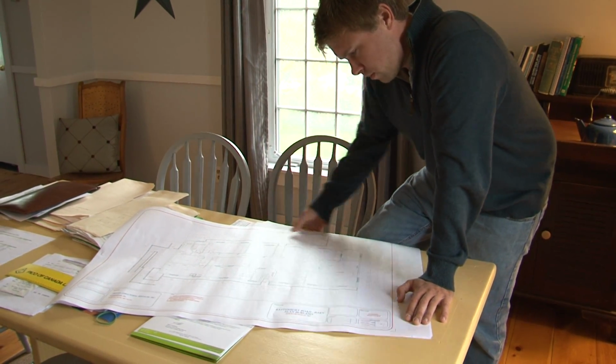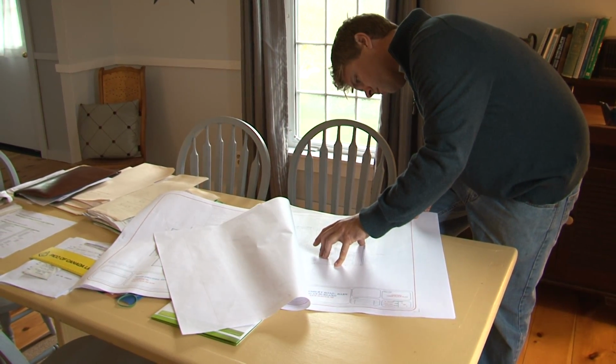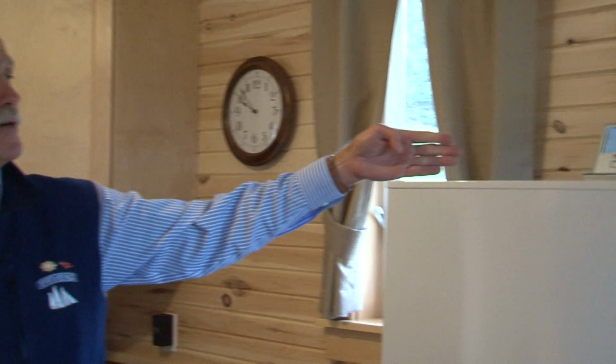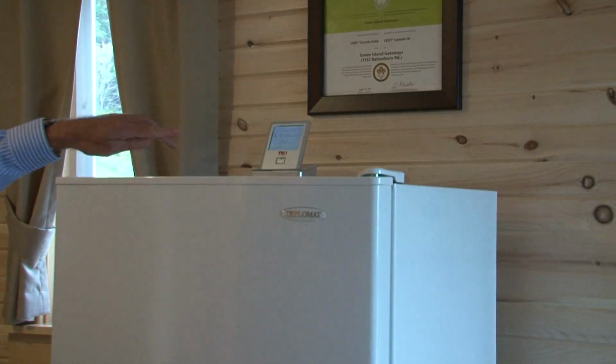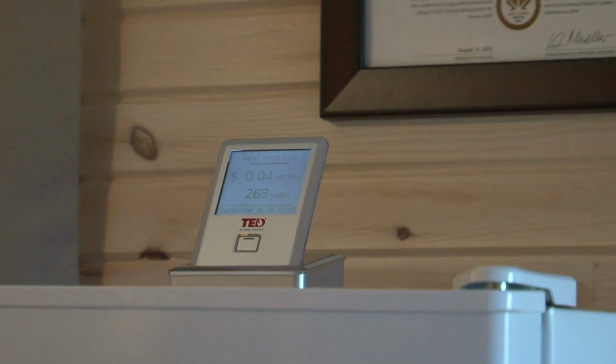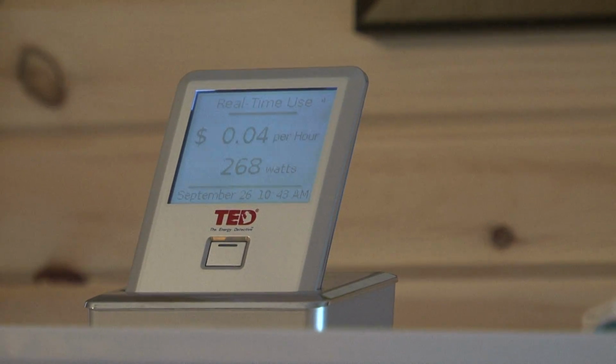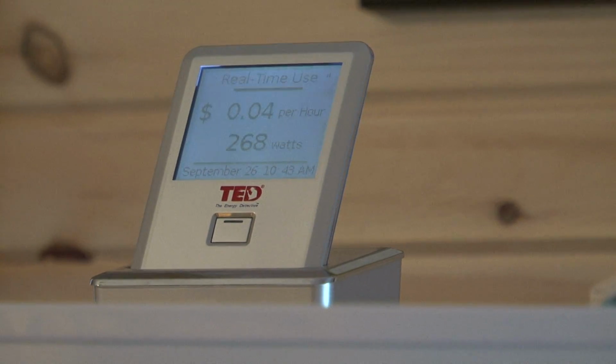But LEED is a very good organization. They encourage people to consider the environment, consider the economic aspects of developing. The other device that you see on top of the refrigerator is an energy detective, and that measures in real time your energy consumption, and you can scroll back and see what your energy consumption's been over the past month or past week.